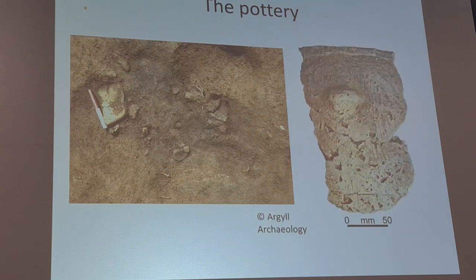When you clean it up, you start putting it back together. This is the sort of pottery we're getting in the middle of the Neolithic period. So they're huge, quite big, substantial vessels. And this is called a lug, which is a little handle that they would have used to carry this vessel around in.